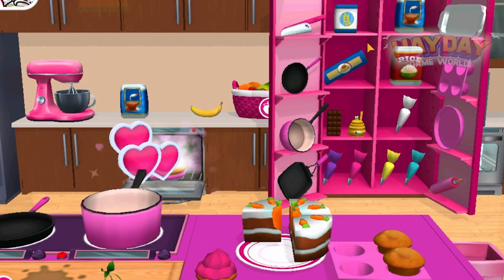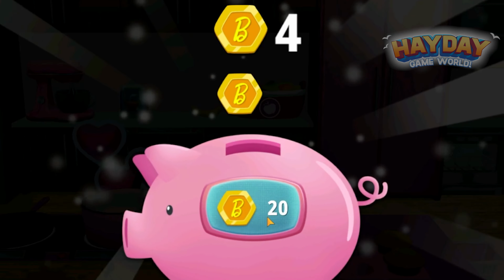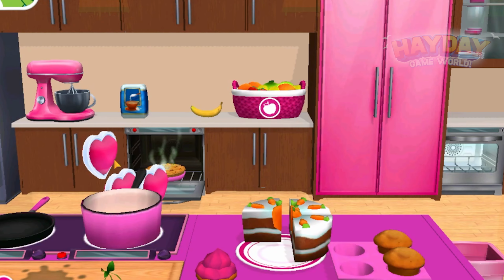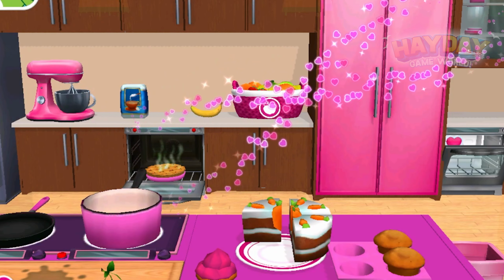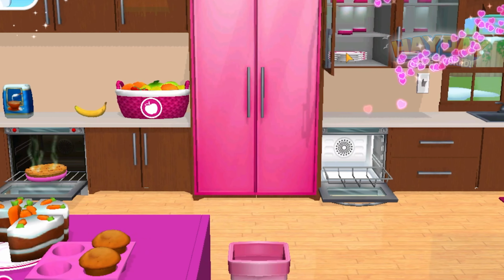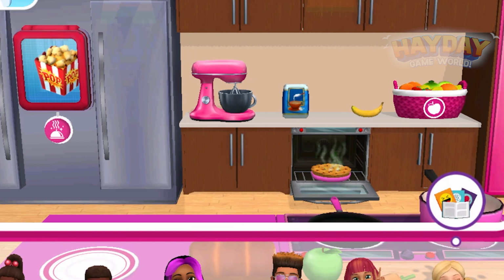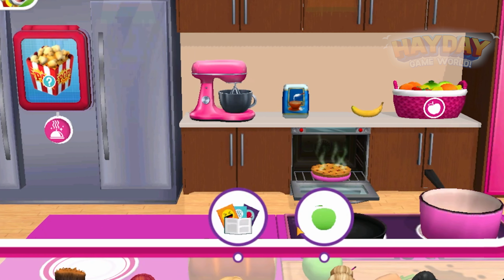Enough hearts for a new gift. Nice! Dirty dishes? No problem. You can use the dishwasher or place them in the sink. Don't let them pile up, though.